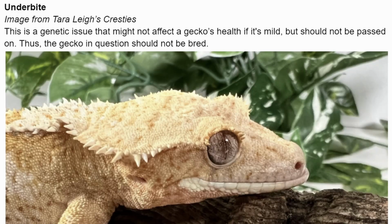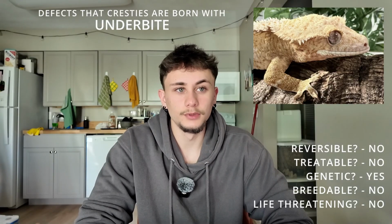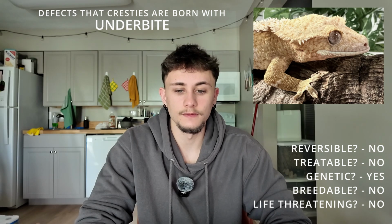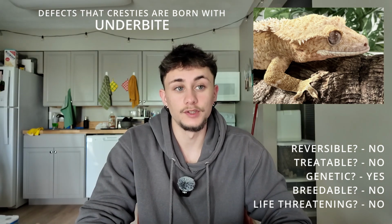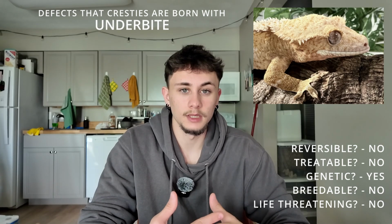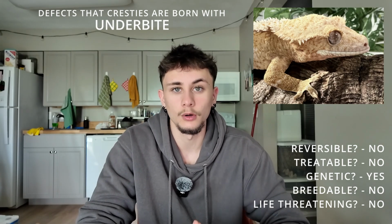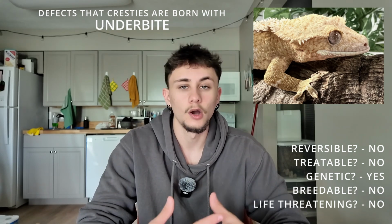If they're minor issues, they could have been caused by a wound or something like that that didn't heal properly. Honestly, most humans do not have a perfect jaw that closes properly, and we still breed. However, if it's really, really serious, we're not going to be breeding that animal, and it should be kept as a pet only, sold as a pet only, or given to a rescue, or given to a friend that knows how to care for it. All of those things.